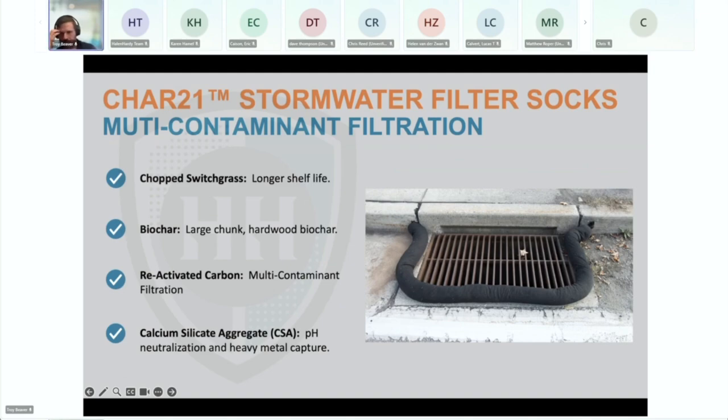So to solve these problems, we came up with a better blend of media. This media has 4 separate components that are blended to the same ratio each time. The first, a chopped switchgrass. This is a sustainable bulk cellulose component that is uncomposted, which gives it a longer shelf life than most socks on the market. As it biodegrades over time, its affinity for locking in pollutants actually increases, and I'll show you that here in a second. It also helps to create some void space within these socks in order to increase flow rates.